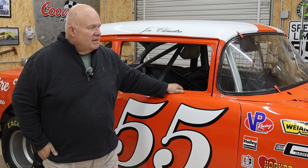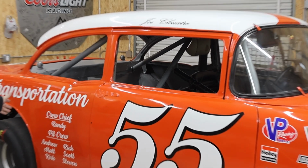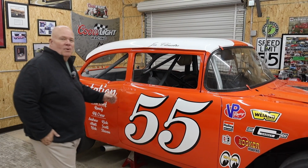And it's interesting because when I take this to shows, the biggest question is, what year is it? Because it's a 1957. However, the back is a 1956. And what happened was they were racing the car and they crashed the back end of the car. So it sat out in a field for 10 years while they raced a '56 Chevy.